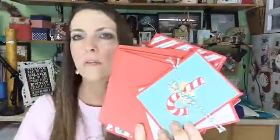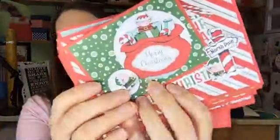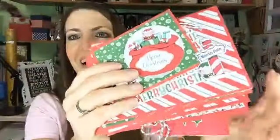Look at that stack. 20 cards with envelopes from the Santa's Workshop Memories and More. I don't have time to flip through all these, but if you don't have the Santa's Workshop Memories and More kit, you should get it because it's all glittery.